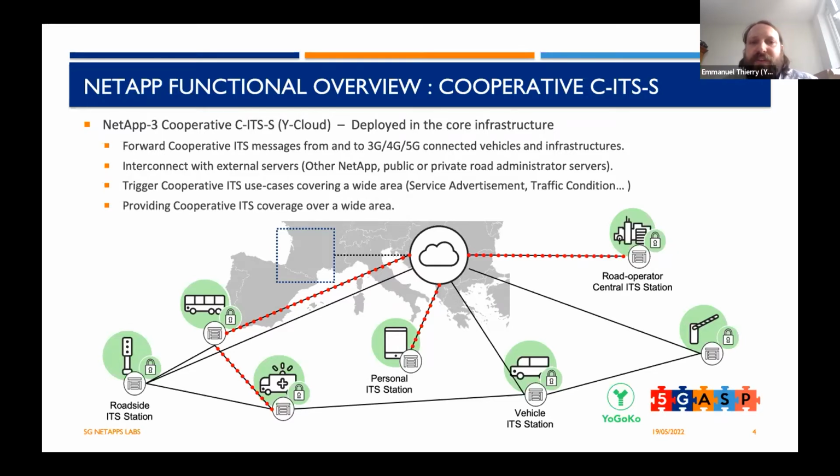We allow interconnection with external servers. It may be over Netapps, but it can also be outside of the 5G infrastructure, such as public or private road operator servers. The role is also to trigger cooperative ITS use cases over a wide area. So it may be service advertisement of a region. It may be informing about traffic conditions, weather conditions, and so on, which are more related to a wide area and not necessarily to a specific zone.